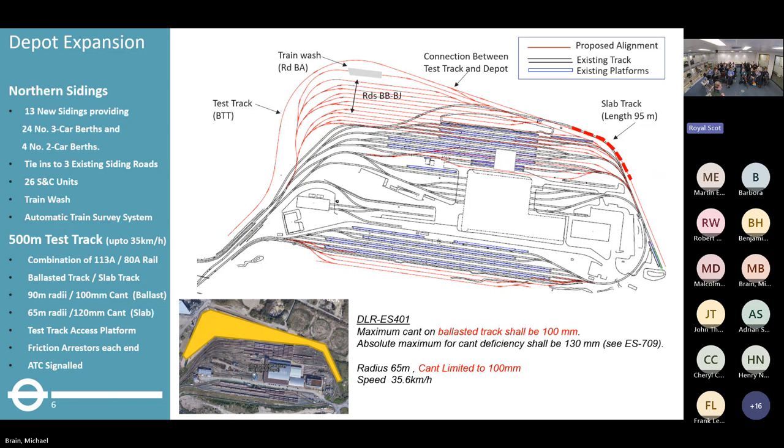I'm going to talk a little bit about the challenges coming in the future. But in terms of why we've got work, I just want to say, looking at the DLR standards, the maximum cant on the BAS test track is 100 millimetres. As a result, in terms of the maximum levels of cant deficiency, that would limit the speed on the test track to 35 kilometres an hour.